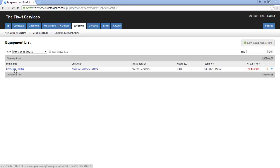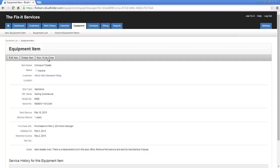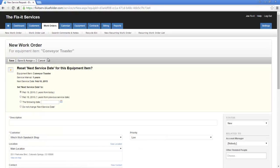To open a work order for this equipment item, simply click on the item name and open a new work order. If we've set the service interval, you'll have the opportunity to reset the next service date when opening this work order. In the options, you can keep the existing service date, you can move the service date, or you can pick your next service date.